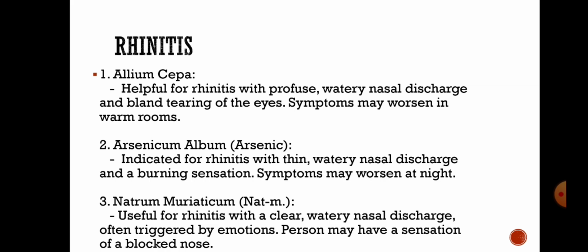Next is rhinitis. Allium cepa, helpful for rhinitis with profuse watery nasal discharge and bland tearing of the eyes. Symptoms may worsen in warm rooms. Then is Arsenicum album, indicated for rhinitis with thin, watery nasal discharge and a burning sensation. Symptoms may worsen at night. Then it's Natrum muriaticum, used for rhinitis with clear, watery nasal discharge, often triggered by emotions. People may have a sensation of a blocked nose.